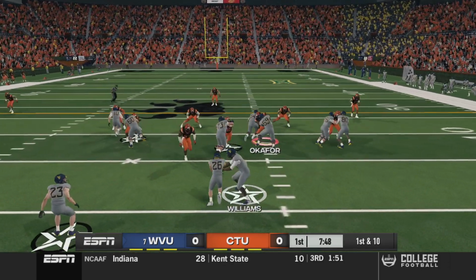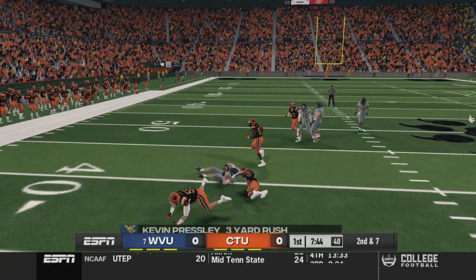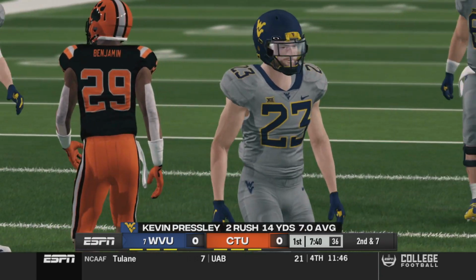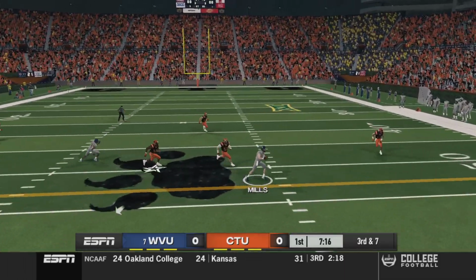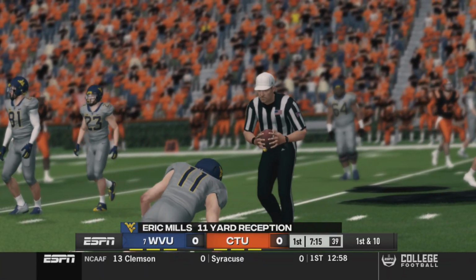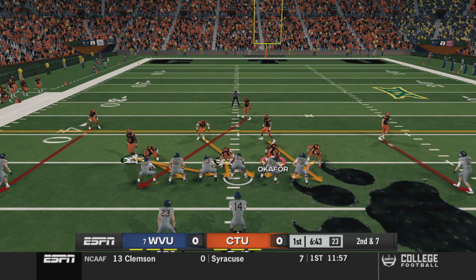1st and 10 now after that first down run. Here is Williams, the quarterback. He is more of a pocket passer running the option. He pitches it out to Presley for a gain of 3. Now up front, we have been struggling to get after the quarterback this year. Hopefully we can get there in the second half, or at least the last few games of the season, as there's a throw across the middle to Eric Mills for a gain of 11.